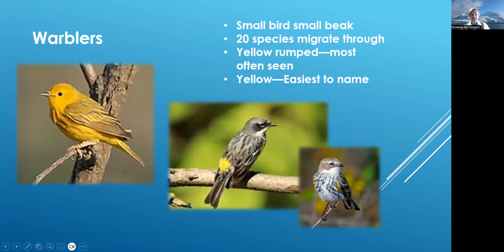So keep your eyes open for this yellow spot. They also have a kind of flecked breast, which not too many of the warblers have, but these would be the 2 most common. And there's more than a dozen potentials. So keep your eyes really peeled during the migration season, which is coming up.